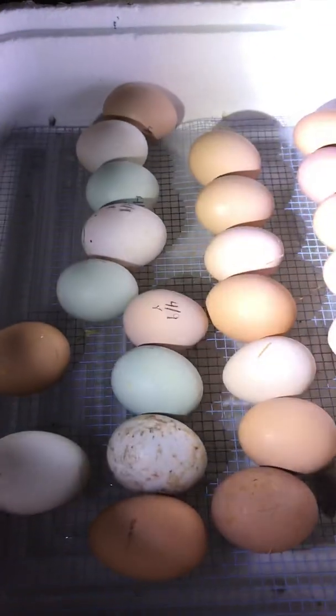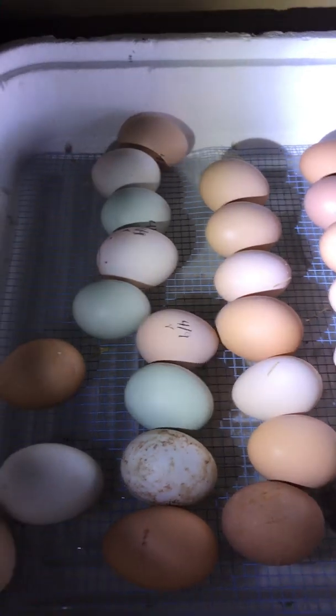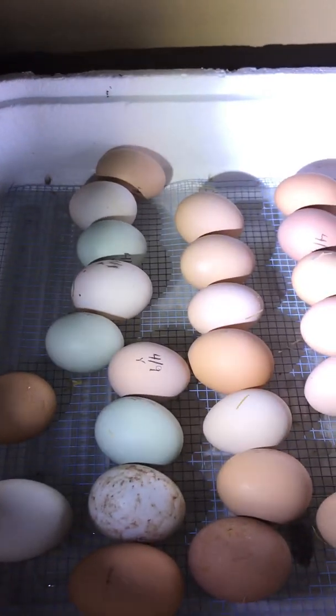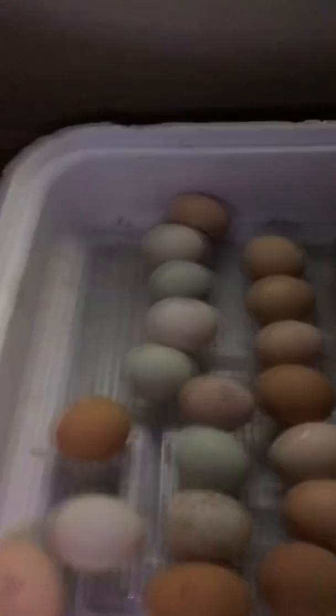My son and I went through and we checked them tonight for the first time to just see where they are, and out of the 34, it looks like 31 of them are developing. So 31 of them could potentially develop into chicks, either chickens or ducks. So I want to show you one of the eggs.